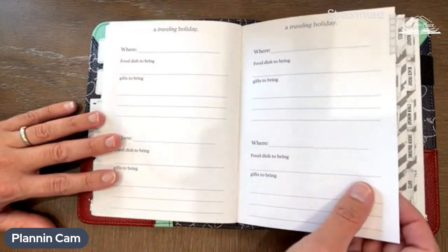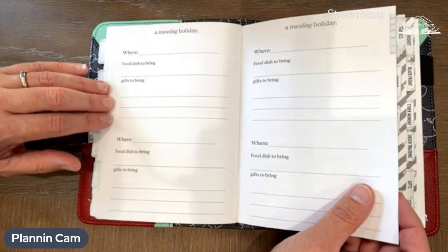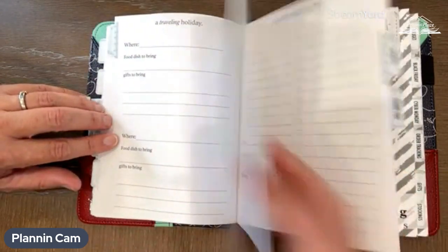On the next pages are if you are traveling for the holidays, where are you traveling? Do you need to bring anything? And are there gifts that you need to get along the way? So that is our holiday traveling. There's several pages for holiday traveling as well.